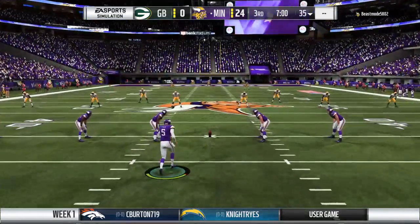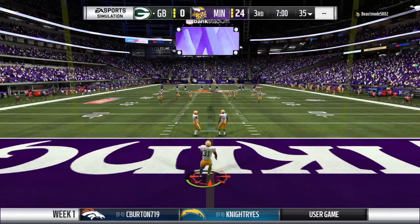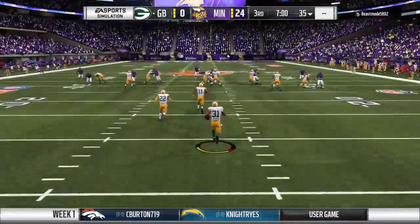We'll see if week 1 fatigue becomes any kind of a factor as we are back underway in the second half. That's fielded in the end zone.